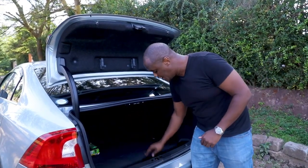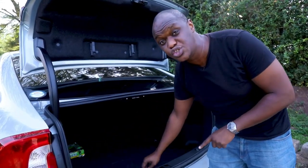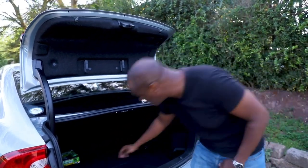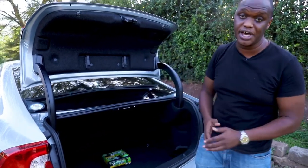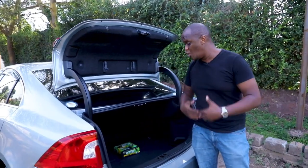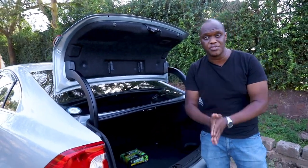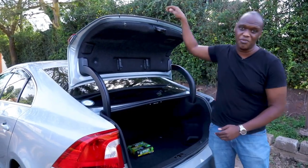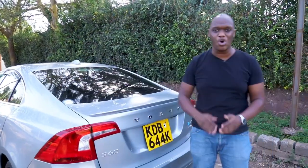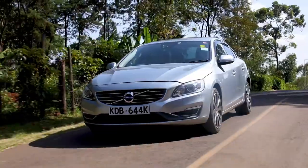Now, under here we have additional space for storage, because this does not come with a spare tire. But what these guys have done is they have added over here a tire repair kit and a tire inflator, which is going to use the 12-volt socket that's at the back over here. The 12-volt socket at the back obviously is used for things like this, or you could put a fridge, or you could put a small vacuum cleaner, the hand-operated ones for washing the car. Lots of stuff that you can do in this vehicle. But it's time for us to take this on the road and see what this all-wheel drive 300 power T6 has to offer.